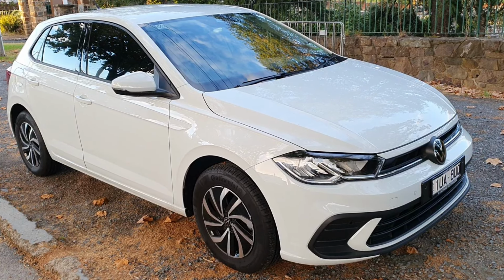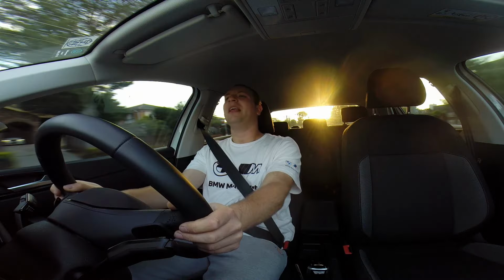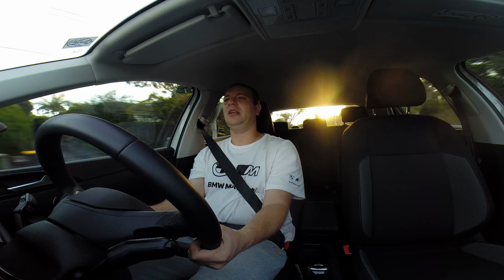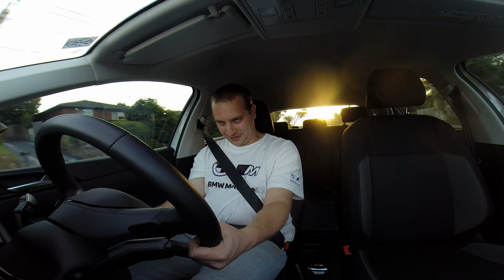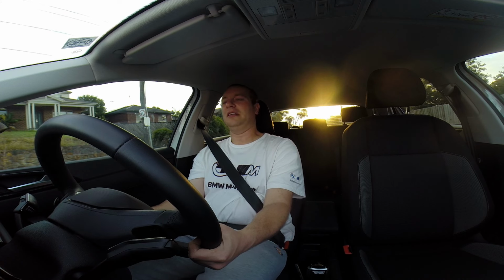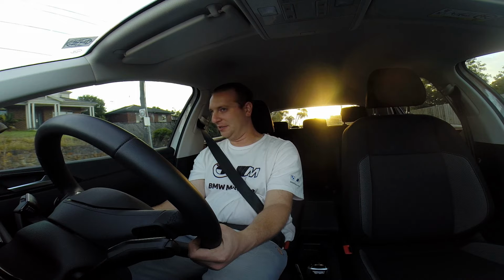People are buying the equivalent SUV because they think it's better value. Having driven the equivalent SUV of this, which is the T-Cross, this is a much better car than the T-Cross. I didn't do a video on the T-Cross because the vehicles are being loaned from someone and I can't really say anything nice about that car.